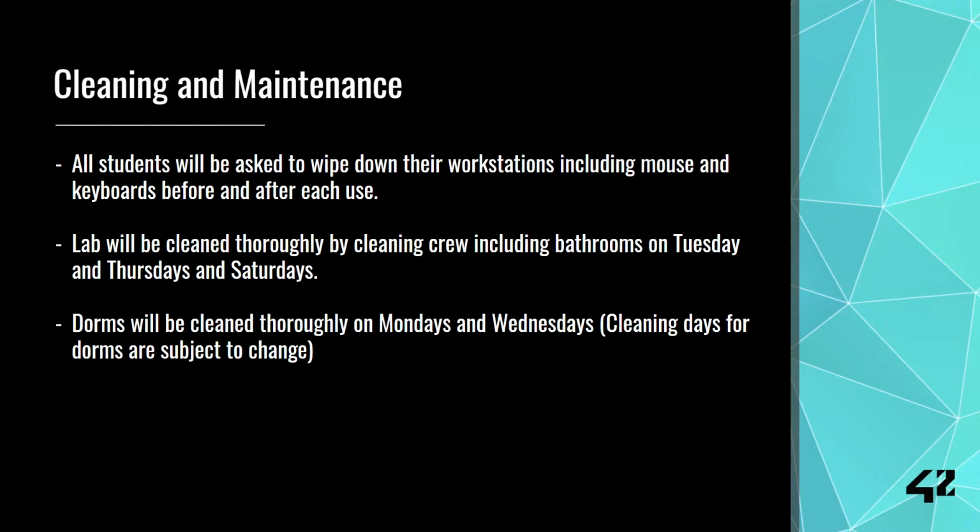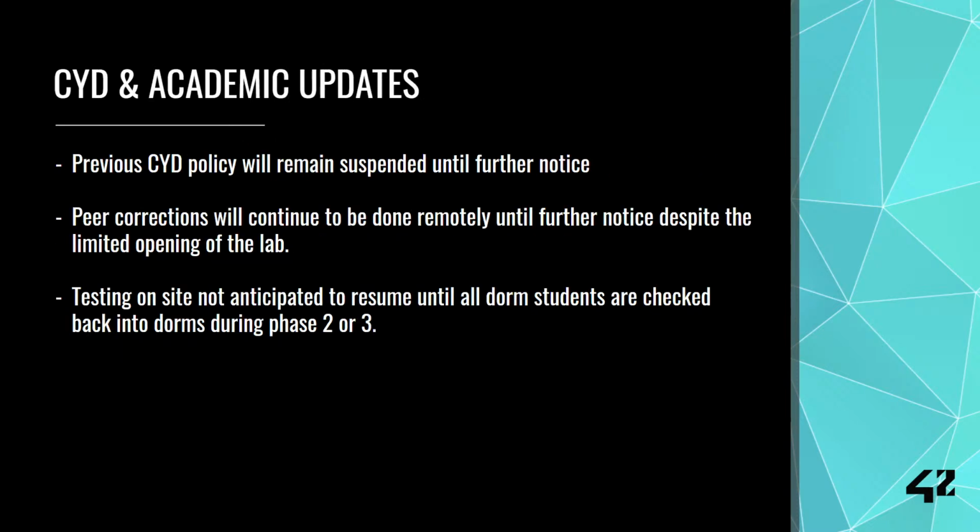Cleaning and maintenance. As we've shared, all students will be asked to wipe down their workstations, including mouse and keyboards, before and after each use. The lab will be cleaned thoroughly by the cleaning crew, including bathrooms, on Tuesdays, Thursdays, and Saturdays when the lab will be closed to the student population. And doors will be cleaned thoroughly on Mondays and Wednesdays. The cleaning days for the dorms are subject to change depending on a variety of factors, though. Next slide, please.